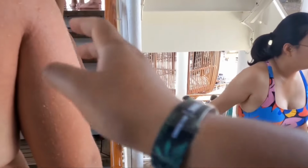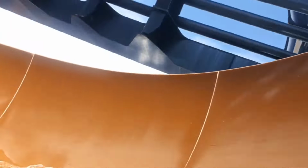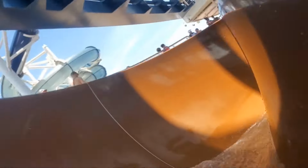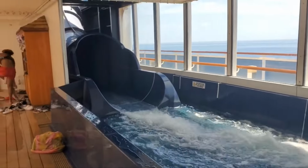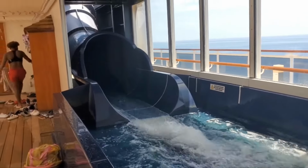All right, about to go water sliding. You gotta get a waiver, sign a waiver, get this wristband. Somebody get on slide number one. And here's slide number three. I don't think I'm gonna be able to video me doing this one, but this is how it look.